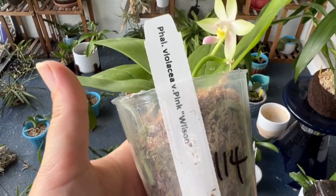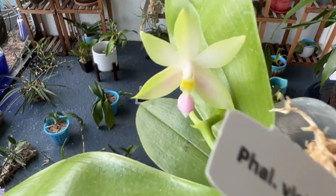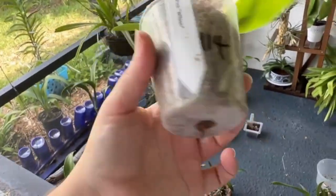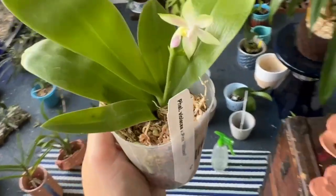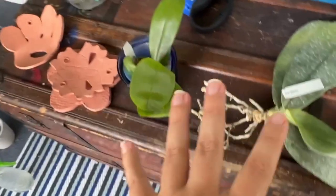Fowl by Alacia Pink Wilson. It's really pretty, like cream color with a little bit of blush, and smells heavenly. This was also only $20. Okay, so got that.